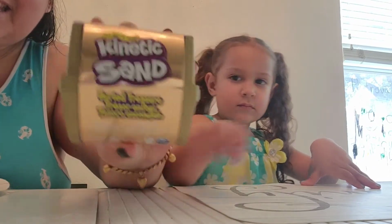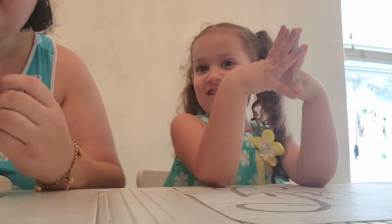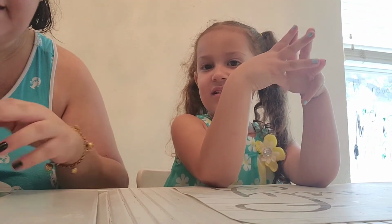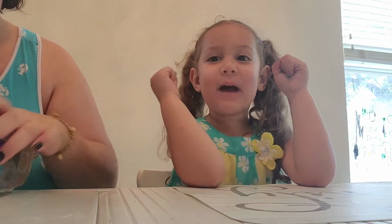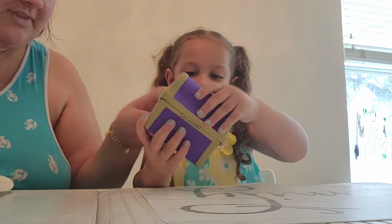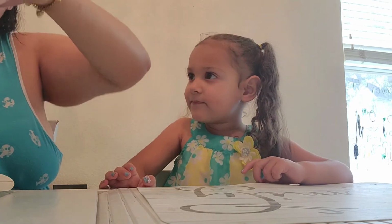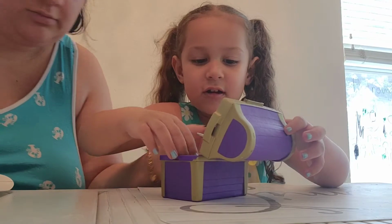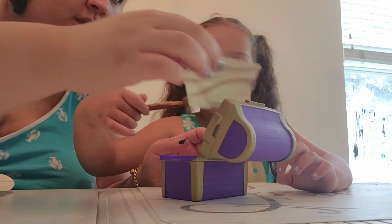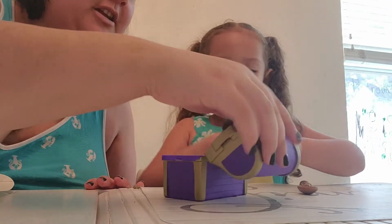Yeah. I love balloons. All right, so we're going to do her kinetic sand. This is a buried treasure. Woohoo! It's gonna feel really cool. The sand isn't just regular sand, it's like special sand. It's a purple treasure box. It's kind of cool. It's heavy. It's so heavy. Wow. Oh, the sand's already in there. It says, will you find the rare gold coin? I thought the sand would have been in like a plastic baggie or something. It's just in there.